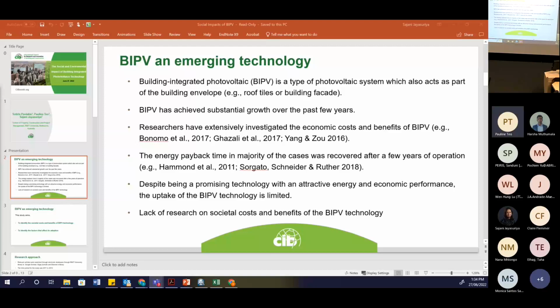The energy payback time in the majority of the cases was recovered after a few years of operation. So the beauty of BIPV is that it can be considered as part of the building construction. You don't need a separate line item for sustainable features, but you can have one item in the construction cost as part of the building facade, and that is the beauty of it. Plus, it generates enough energy and helps to bring in cost savings and profit for the building.